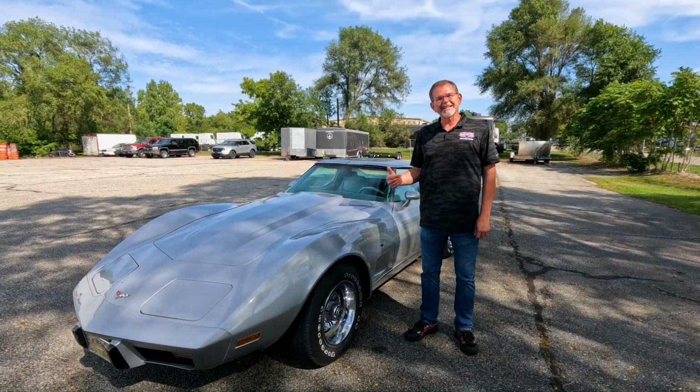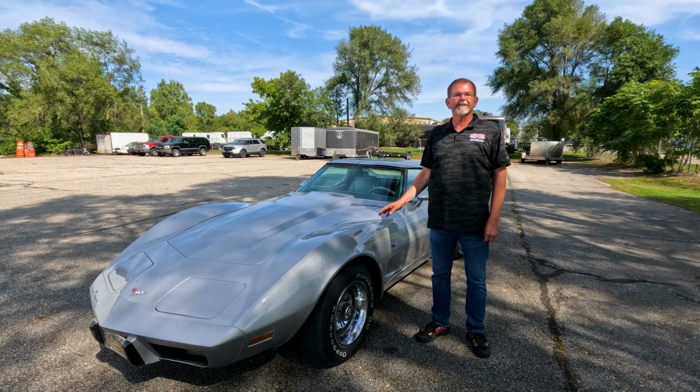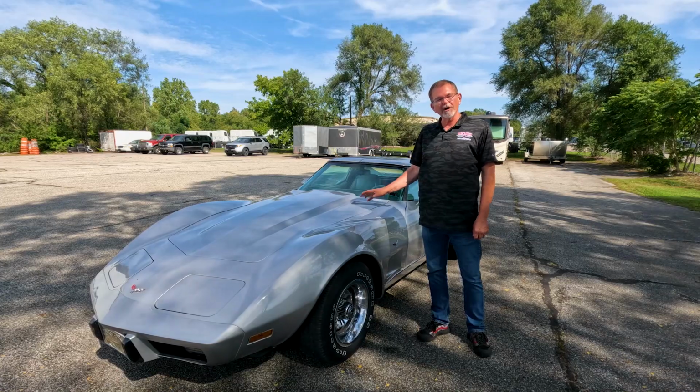So now that we're done with the test drive on this 1977 Chevy Corvette Coupe L48, we're going to do a walk-around inspection.